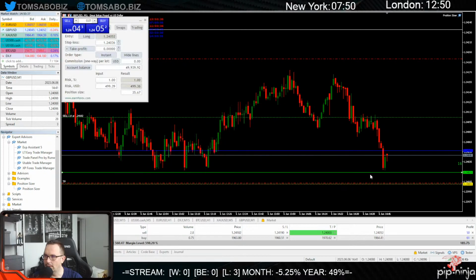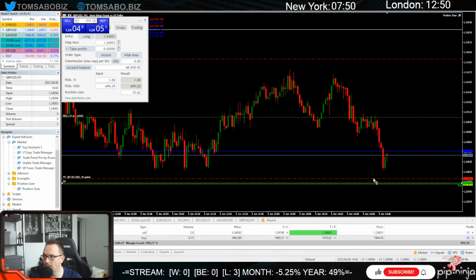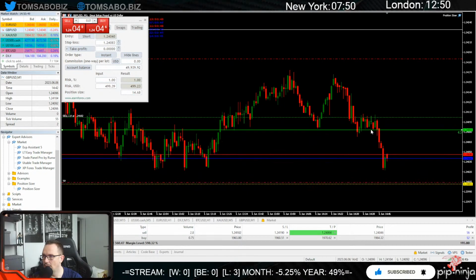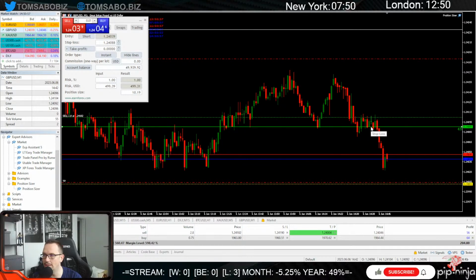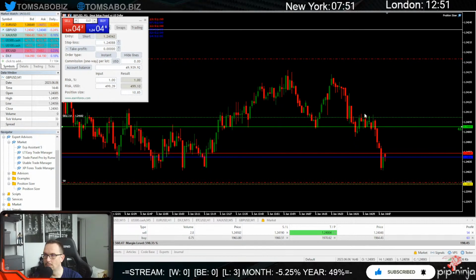Let's look at it for now. Okay, that's 3 pips, 4 pips. If it would go a little bit higher, it could have been a good scalp entry for a short, adding a new trade for a short on pound. You know, this could be a scalp trade here.